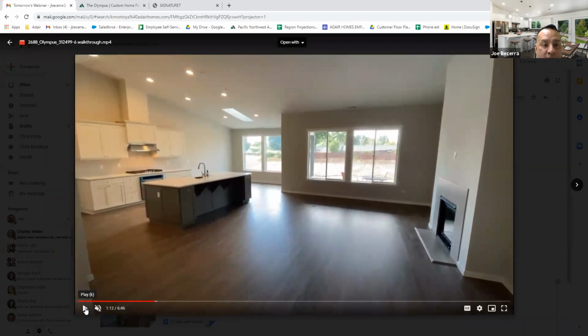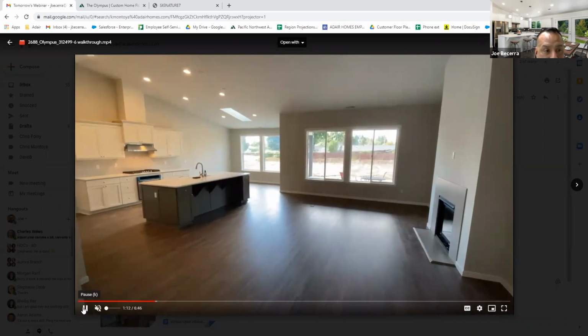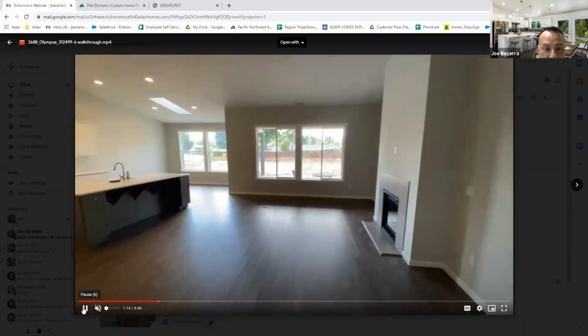There's a quick look at their vault. Like I mentioned, they did do 9-foot ceilings and a vault. So if you can see, that's a pretty dramatic kitchen and a great room dining area. They also did a skylight back there. So it's just a great, great looking house. They're super excited about this house. Fireplace as well.